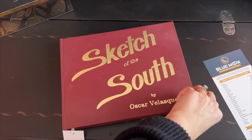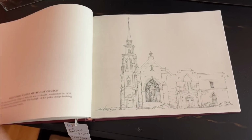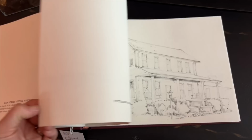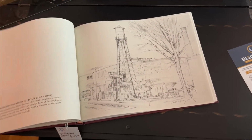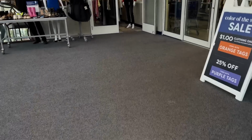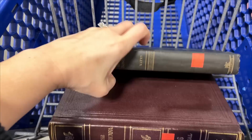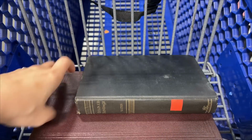I fell in love with this Sketch of the South book. It was just a sketchbook where every page had a different sketch of a southern building on it. Gorgeous. Then our next stop was over at the local thrift store, and I already checked out the book section and found two beautiful ones that I thought would be great for styling.